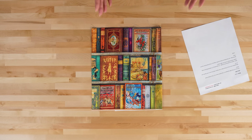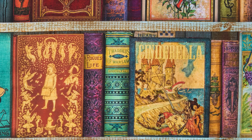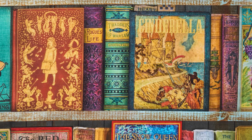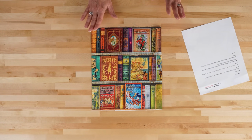Now this very cool fabric was sent in by Linda, and it is books. It looks like books on a bookshelf, not just any bookshelf, but like an antique bookshelf full of treasures just waiting for us to come and open them up and read them. I think this is the coolest thing.